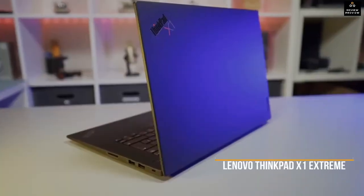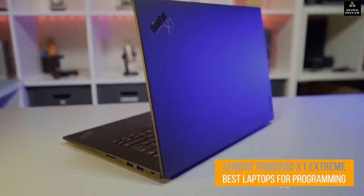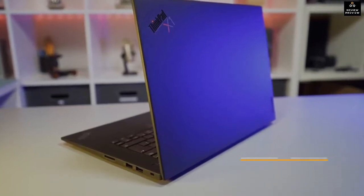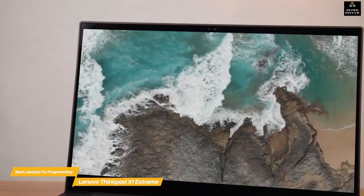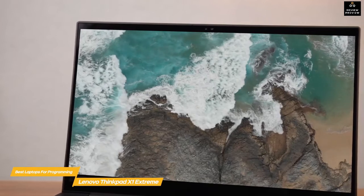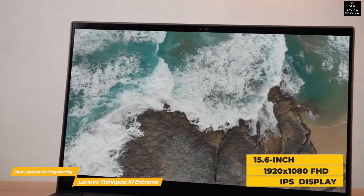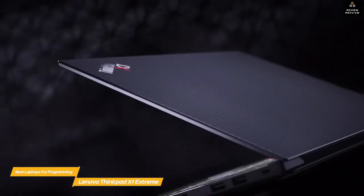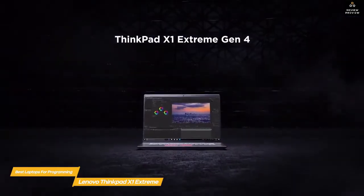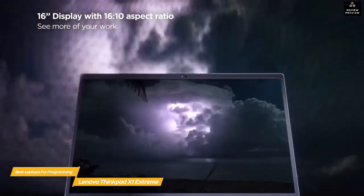Next up, the Lenovo Thinkpad X1 Extreme. The Lenovo Thinkpad X1 Extreme gives you excellent quality and configuration options that let you put together a system that's perfect for programming work. The X1 Extreme marries elegant design to solid performance, with the base configuration offering a 15.6-inch 1920 by 1080 FHD IPS display. You can upgrade the display all the way up to a 15.6-inch UHD 3840 by 2160 IPS or OLED display with support for HDR and Dolby Vision.